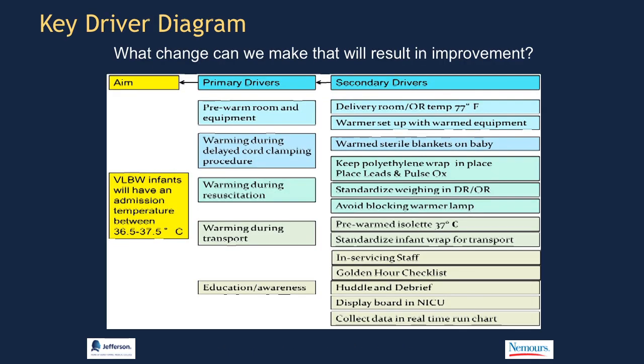Using QI tools to determine what interventions we needed to improve our process, we developed this key driver diagram. We identified five categories for improvement: pre-warming the room and equipment, warming during delayed cord clamping, warming during resuscitation, warming during transport, and education and awareness. Through several PDSA cycles, we developed interventions in order to improve our process.